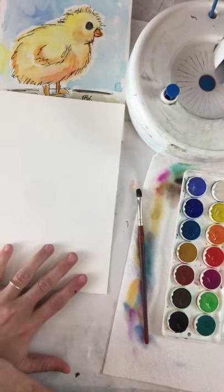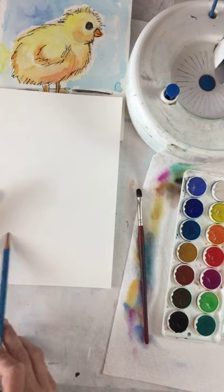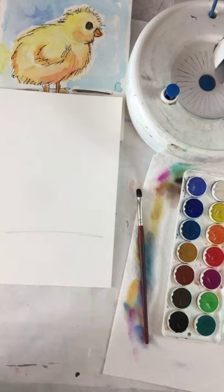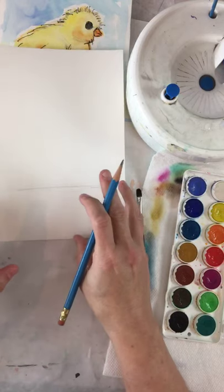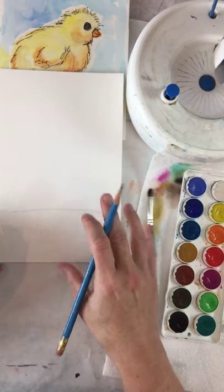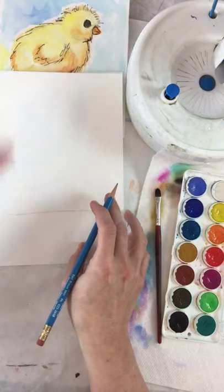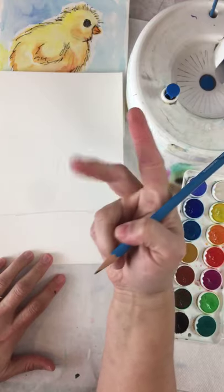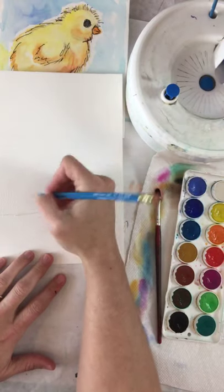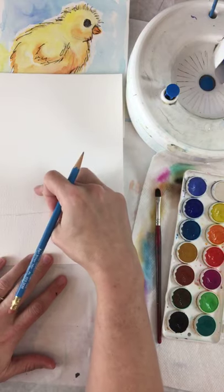I'm going to get my piece of paper out. The first thing I'm going to do, I think I'm going to draw a horizontal line. Okay, so I'm drawing a horizontal line. Can y'all see that? Yes? Okay, so I then am going to draw two circles. I'm going to draw a small one and a big one. I think I'm going to draw the big one first. So, it's going to be close.